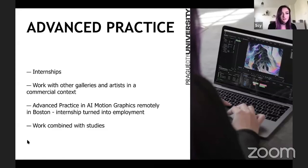It's called the Advanced Practice Program. And so for me as an artist, I've always really liked technology. And it was in the first semester at Prague City University when one of my teachers introduced me to AI, artificial intelligence, and how that can play a role in art. And I really got super excited about that. So my whole next semester was one big research about AI and the possibilities within art.